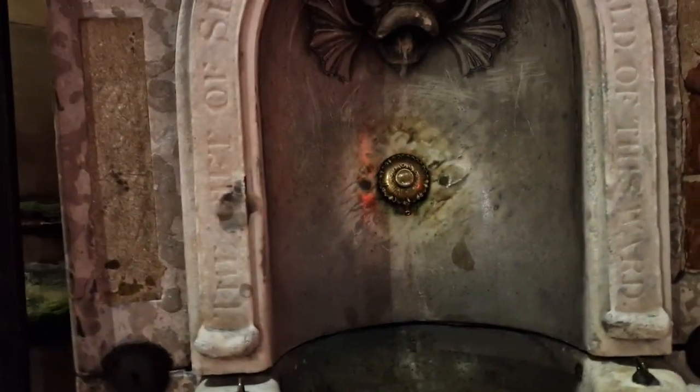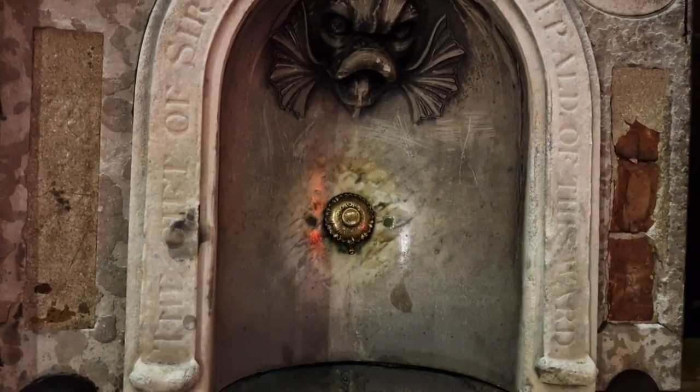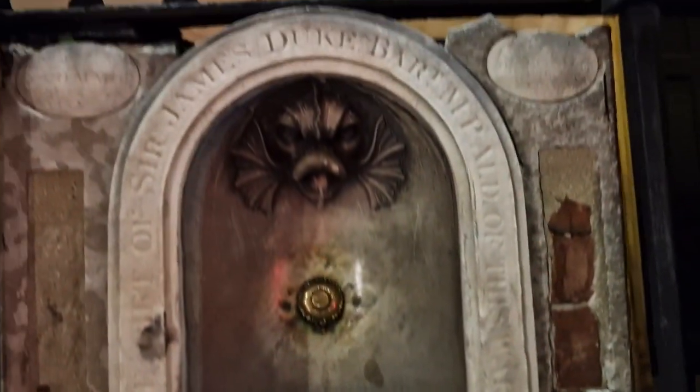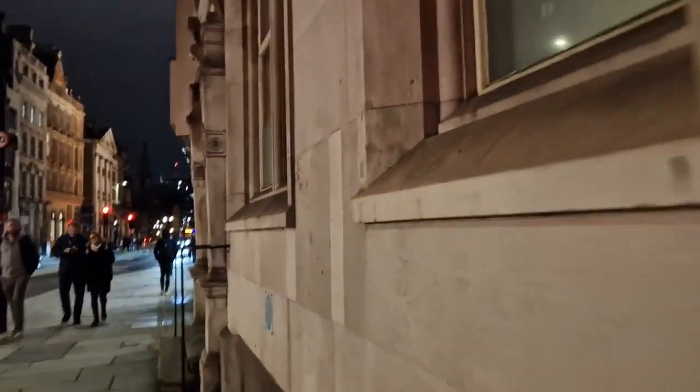Yep. This is one of London's old drinking fountains, the gift of James Duke, Baronet, MP, Alderman of this ward. Age before mains water and taps and stuff inside, these were handy little things, unless they poisoned you, of course. But we walk round this side. I'll be this way a minute. We go this way, round the side, just round here.